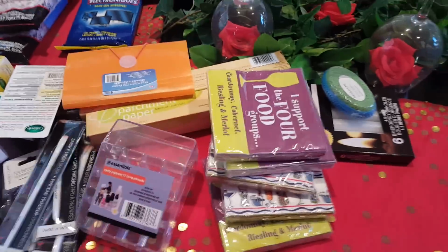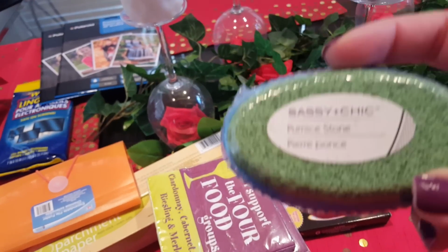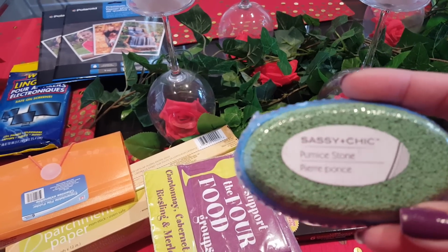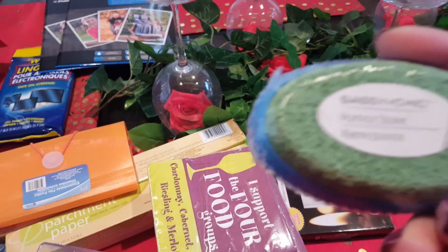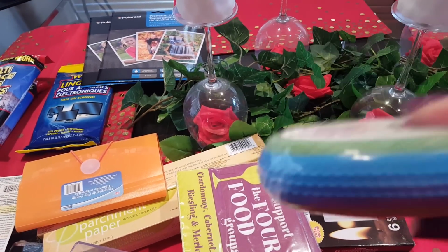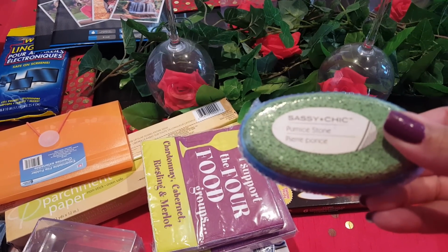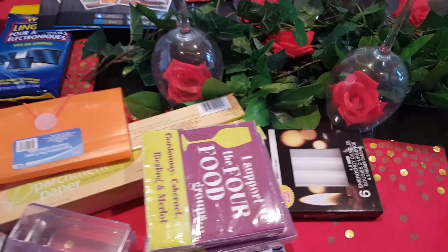All right, so a few more of the things that I picked up. A pumice stone to keep in the shower because I have a thing about my feet. I don't like for them to be rough. I don't like for the dead skin on my heels to snag on my sheets at night. I don't want people looking at my heels when I'm in sandals thinking she needs a pedicure. So I keep a pumice stone of some kind in the shower at all times so that I can keep up the maintenance on my feet in between pedicures.